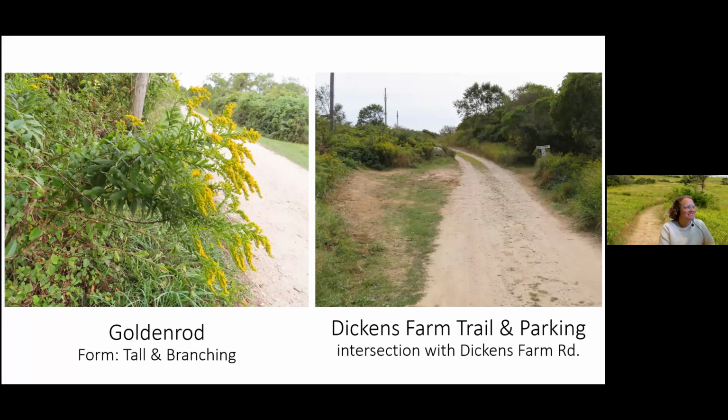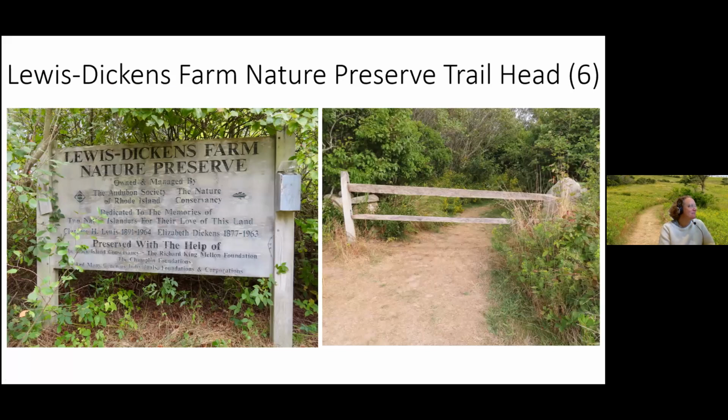All right, so we're going to take our right at the sign there, and we're going to see the Lewis-Dickens Farm Nature Preserve Trailhead sign, which has all of its names. The sign could use a little sprucing up, I will say, but it is owned and managed by the Audubon Society of Rhode Island and the Nature Conservancy. And I love this. We don't see this on too many signs. It's dedicated to the memories of 2 native islanders for their love of this land: Clarence H. Lewis and Elizabeth Dickens. Clarence H. Lewis was the father of Bill and Rob Lewis. And it was Bill Lewis who worked with the various agencies to sell the parcel of this land that he owned. So in essence, Bill Lewis made sure that it was dedicated to his father and to Elizabeth Dickens, whose much of this land it was. Beautiful little sign, which could use a little touch up.